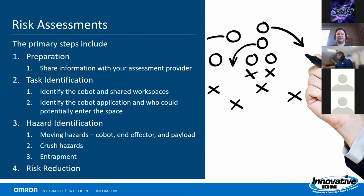Recommending safety products and how to position them to get the most effectiveness out of them, identifying ideal collaborative and shared workspaces based on the risks identified and who could be entering that area. This step will also take into account aspects such as acceptable separation distances based on cobot system reaction times, like I said before. How long does it take for a cobot to actually stop at certain speeds? It could also take into account payloads and grippers. We'll be discussing that when we look at the palletizing application for our example process.